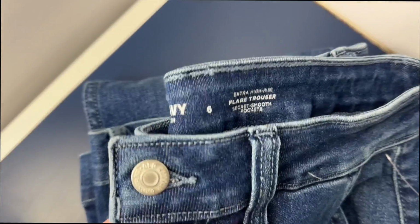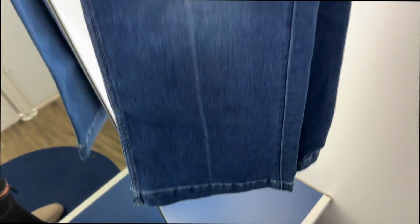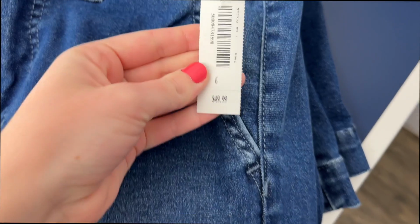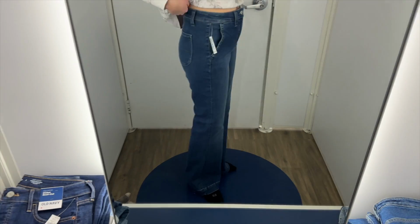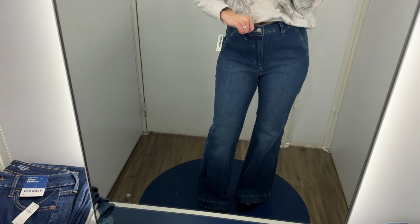Next, I grabbed these extra high-rise flare trousers in this medium wash. These have some fading on the thighs and the pockets open from the sides. I tried these on in a size 6 and they were $49.99. These are fitting with my theory because they were very stretchy and they were too big, the size 6. The waist was too big and I had extra space in the crotch.